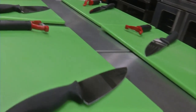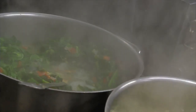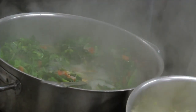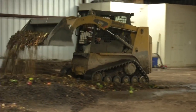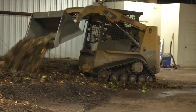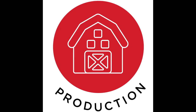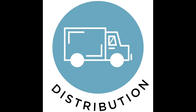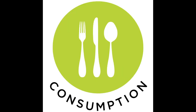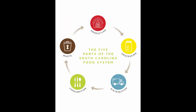This amazing path connects farms to people and people to their food. Let's find out more about a food story. There are 5 main parts of a food story. The story starts with production, moves to processing, then moves to distribution, then moves to consumption, and ends with waste. Then the story begins again.